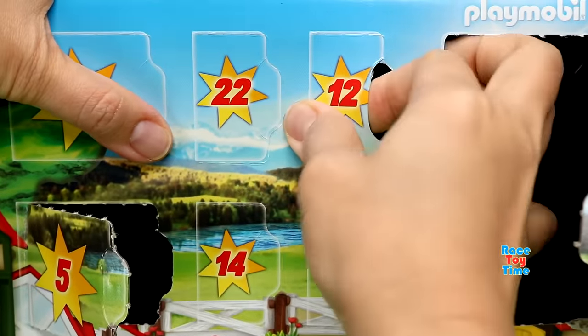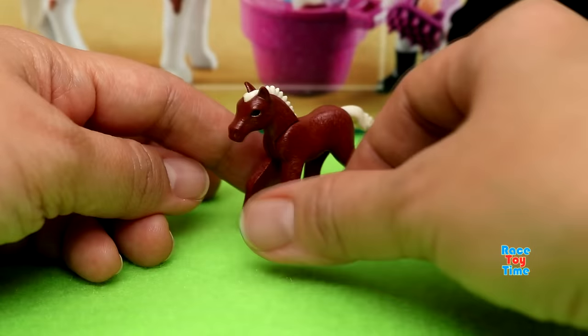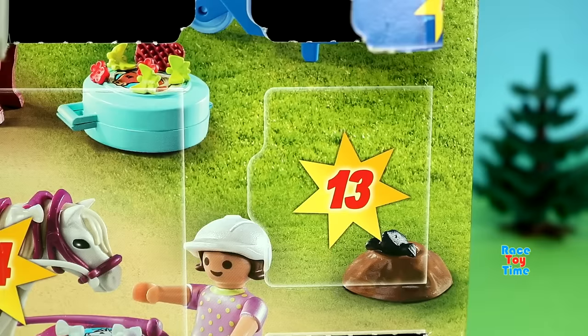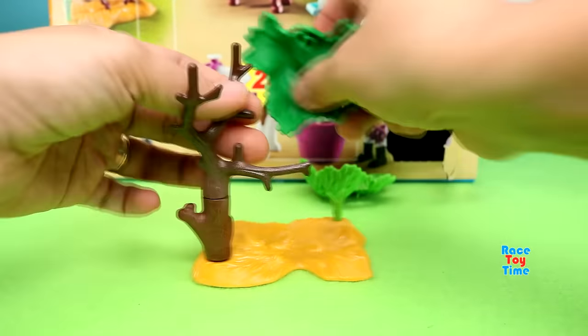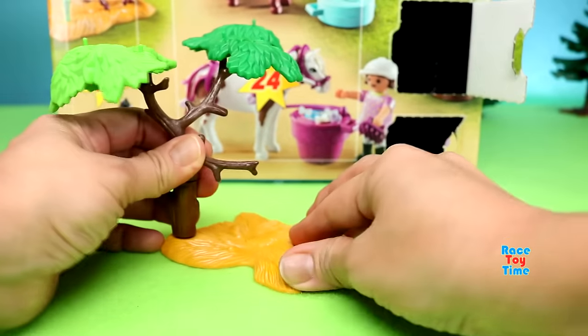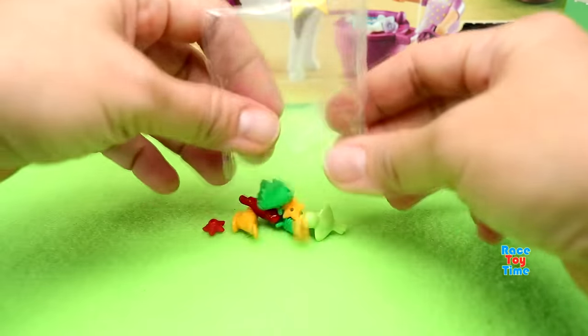Next, let's see what's inside the box number 12. We got a foal or a young horse. Okay, box number 13. Let's see what we have here. It looks like we have a tree. Next, number 14. We have some birds and stuff.